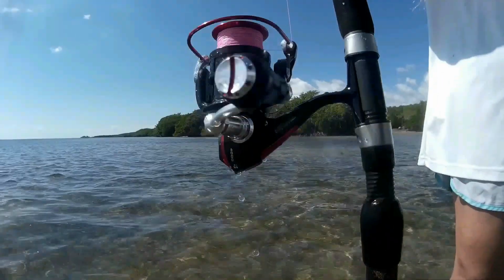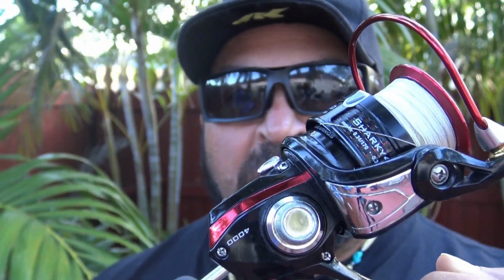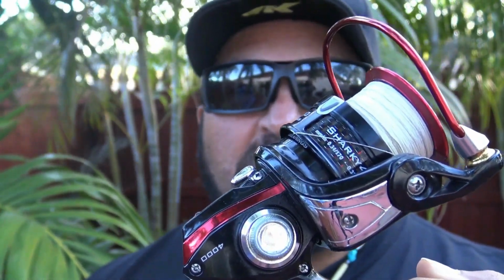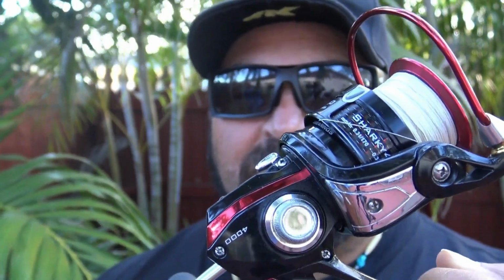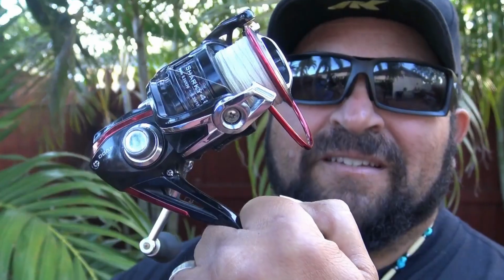So this reel has been submerged countless times. And I've had other reels that have dealt with less saltwater trauma, and they've seized up on me. This reel has still survived. Now, I'm going to show you some video clips that I've gathered throughout the years.